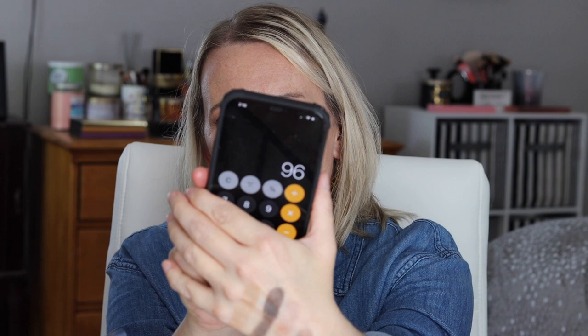Swatch. Oh, it's a pretty color, kind of a mauve-y color. Ooh, I like that. Try to let you know.